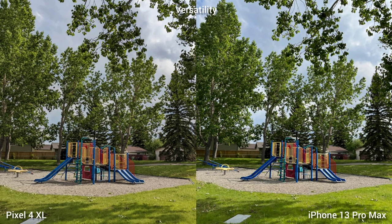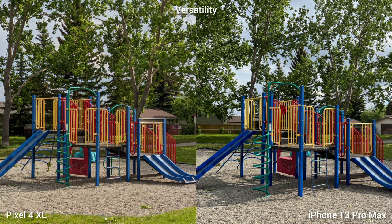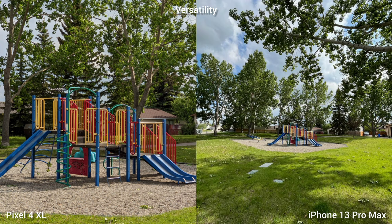And lastly, versatility. Both have regular wide and zoom. iPhone 13 Pro Max has 3x optical zoom compared to the 2x of Pixel 4 XL. And it also has a wide angle camera. So iPhone 13 Pro Max is the winner here.